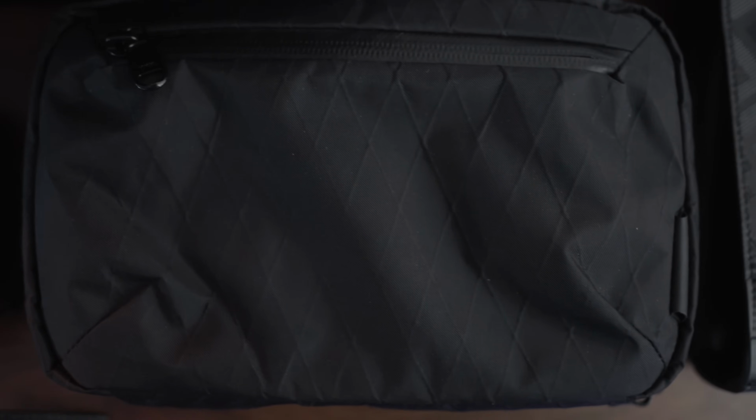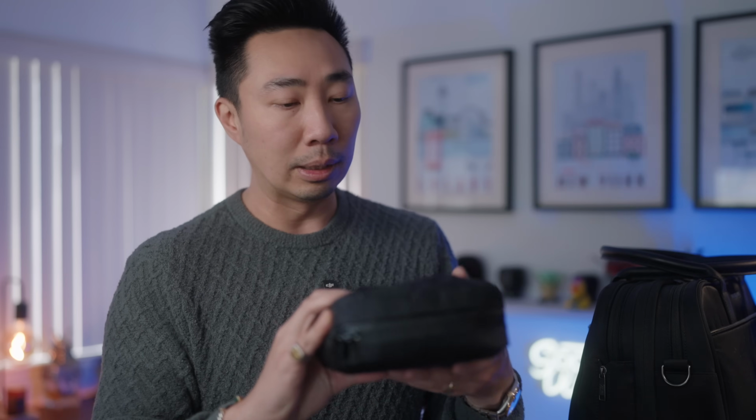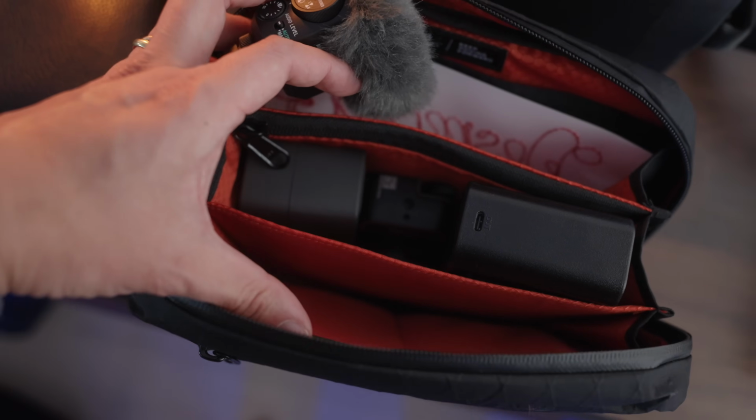Next category is like tech accessories and peripherals. This larger pouch, as you can see here, this is from Alpaca. This is made from an X-Pack material, which means it's highly water resistant. It has water sealed and weather sealed zippers. So it keeps all the electronics and tech peripherals really safe and secure from the elements. I also really like this because it opens up pretty much accordion style.